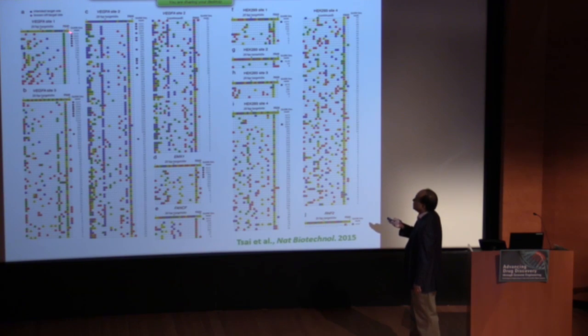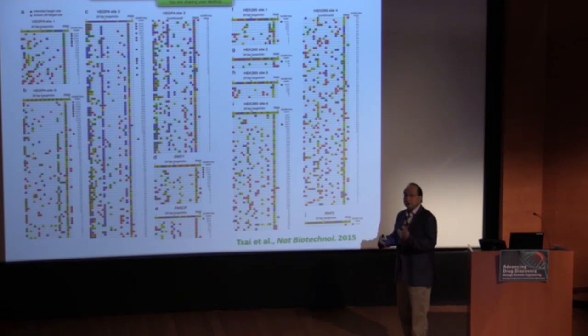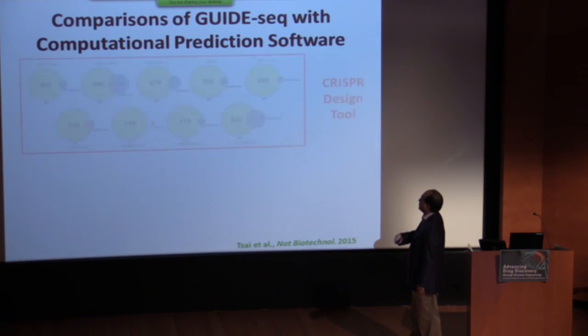The other thing to notice is that we do see some alternative PAM sequences. People had previously identified NGA and NAG PAMs, and we found those, but we also found NGC and NCG, and I believe in one case an NGT as well. I can't find it for you right this second. So very complicated is what this means. It's hard to predict where these off-targets are happening.